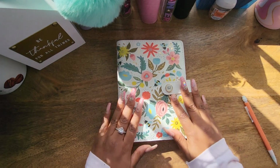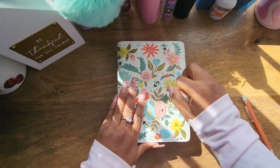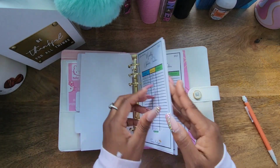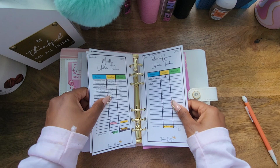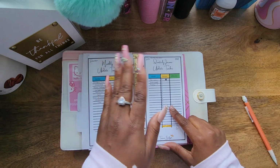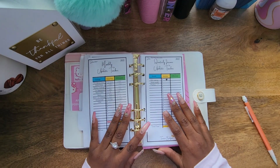We'll see. So if you guys haven't already found out, I am going to be doing a video for my monthly, well, not my monthly, I already did that one. I'm going to be doing my quarterly income update. So my quarterly income update is different than my monthly update. With my monthly update, I calculate all of the money in all of my binders and see how much money I have saved all together.